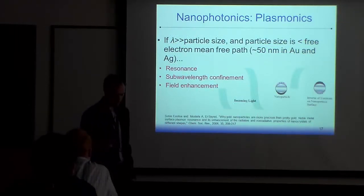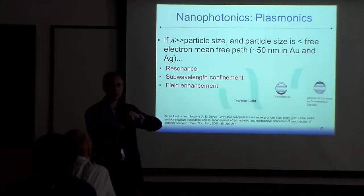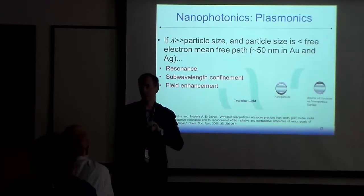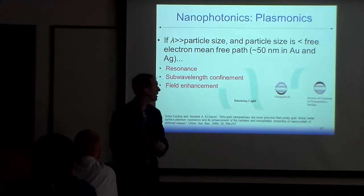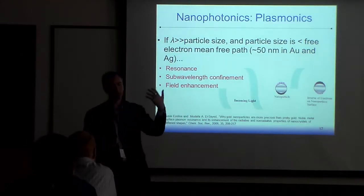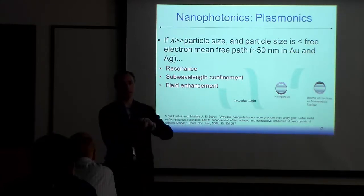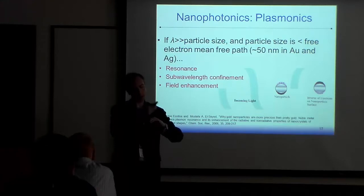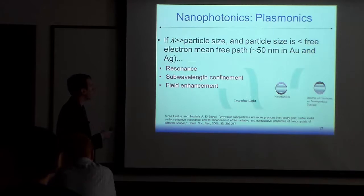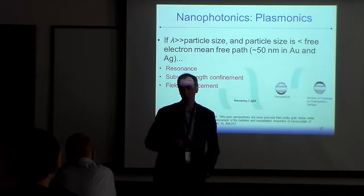But it has this additional neat feature: if we can get some nanoparticle or some metal sphere in this case, where the size of this metal sphere is much smaller than the mean free scattering length of our electrons in this metal, and we use a wavelength that's much larger than the metal sphere, basically you can have a sloshing of these electrons that will never scatter. It's almost like a cavity, where you have this resonant oscillation as electrons slosh back and forth. And because you have this resonance, there will be a very specific wavelength of light that corresponds to this resonance.